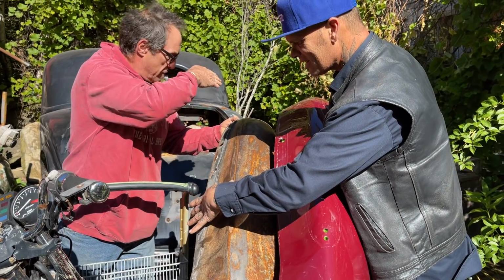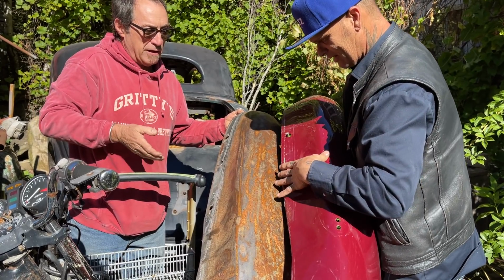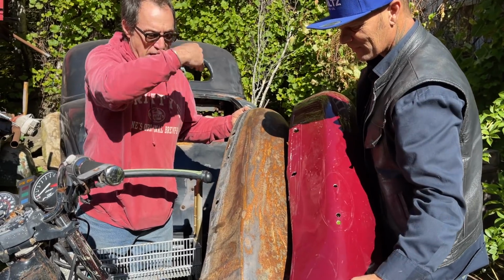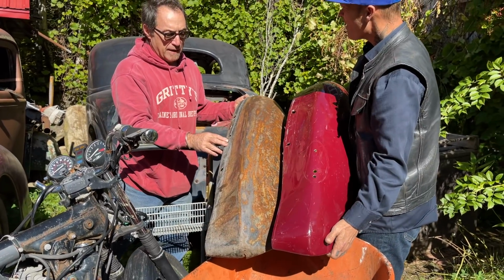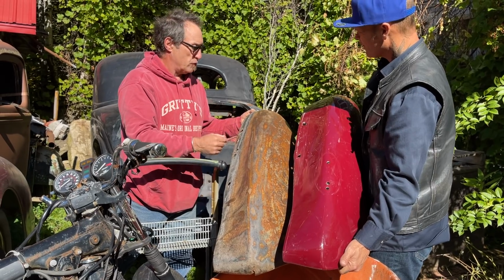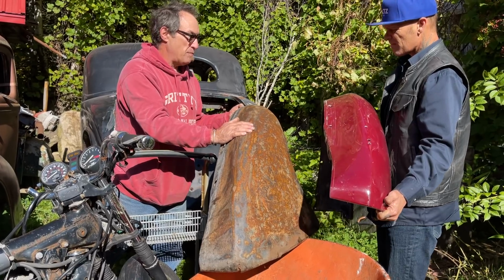So the coupes curve back, almost like a boat tail type thing, where the sedans went straight down. You could add a piece there. Oh yeah, you can make these work, but there's even a different number of bolt holes. Even the bolt holes I don't think line up properly, but they're close. But these would make some nice truck fenders.